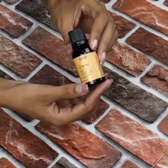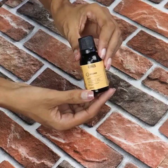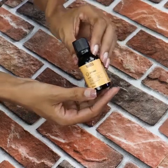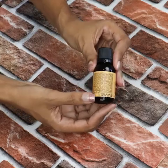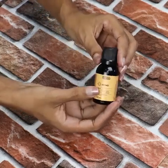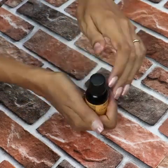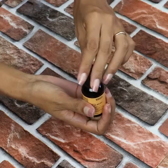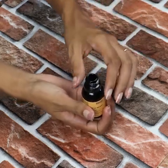11 uses of castor oil that you wish someone had told you before. Castor oil is rich in fatty acids, omega-6 and 9, minerals, and vitamin E. The non-food grade oil, which cannot be ingested, has been known for being an excellent laxative, but it also has other functions, being used as a cosmetic and for medicinal therapeutic purposes.